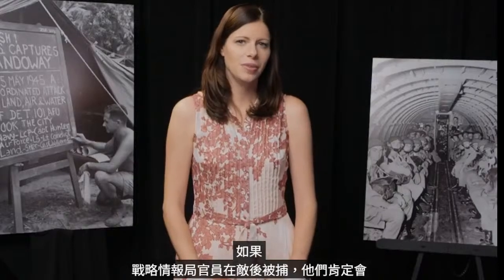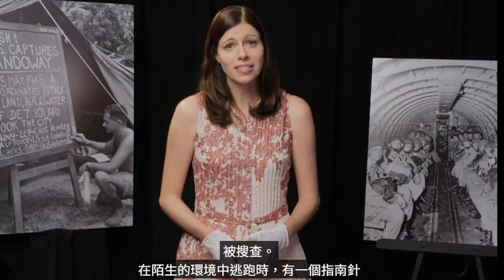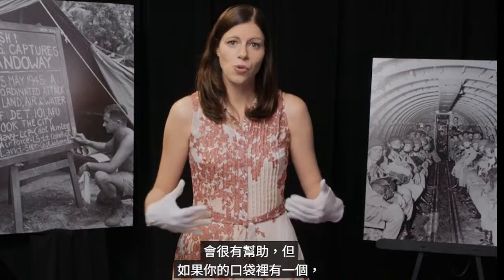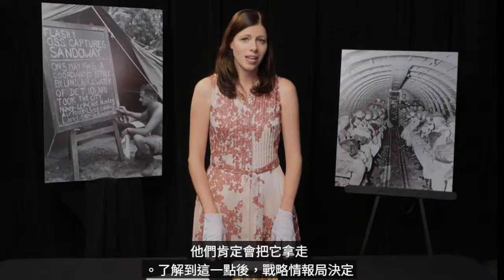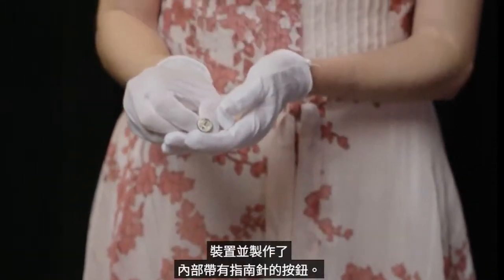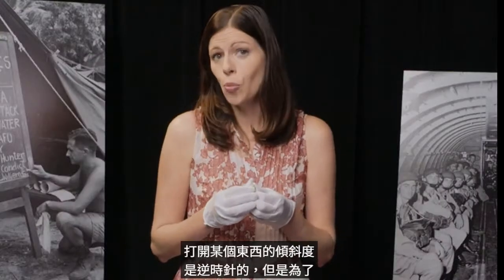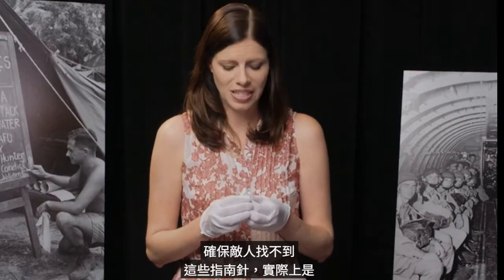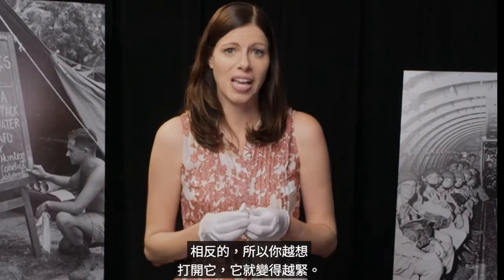If captured behind enemy lines, OSS officers would definitely have been searched. Having a compass to escape in unfamiliar surroundings would have been very helpful. But if you had one in your pocket, they would have taken it away for sure. Knowing this, the OSS decided to change the buttons on some of our uniforms. They used concealment devices and created buttons that had compasses inside. The inclination to open something is counterclockwise, but to make sure that the enemies didn't find these compasses, it was actually the opposite. So the more you tried to open it, the tighter it became.